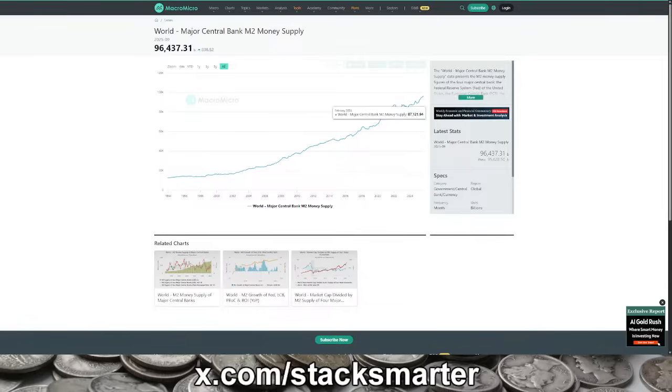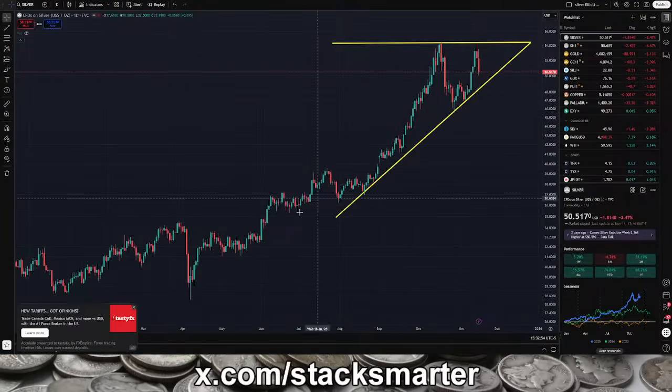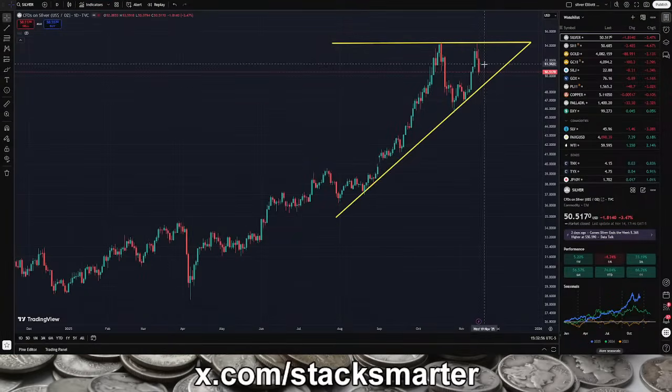So anyway, record amount of fiat currency chasing the same amount of gold and silver. In fact, it's a shrinking supply of silver. The amount of physical silver we know is in a deficit. And so the supply of silver is shrinking, the supply of fiat is expanding exponentially. And a lot of the silver that exists out there, like when you see these drops, that's not because people are selling their silver coins. I do think people are selling their silver coins right now.